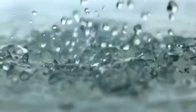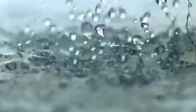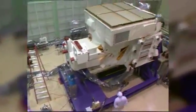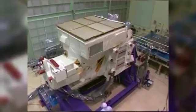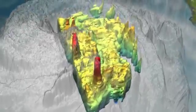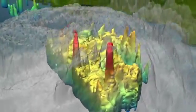From giant storms to individual droplets, TRMM also provides scientists with data on the precise physics of falling raindrops. TRMM has a unique set of instruments, including the first and only precipitation radar in space. It also has a microwave imager, which is an instrument that can give you the equivalent of like an X-ray of a storm, whereas the radar is giving you more of a CAT scan of the storm.